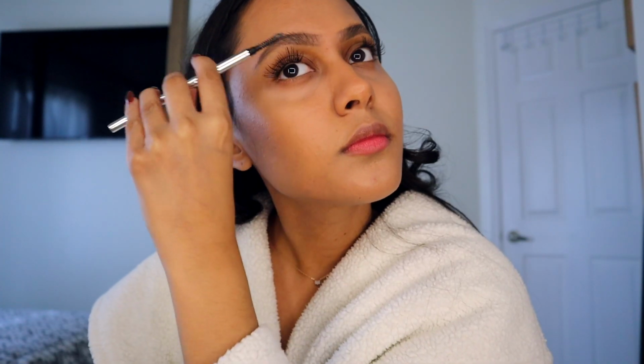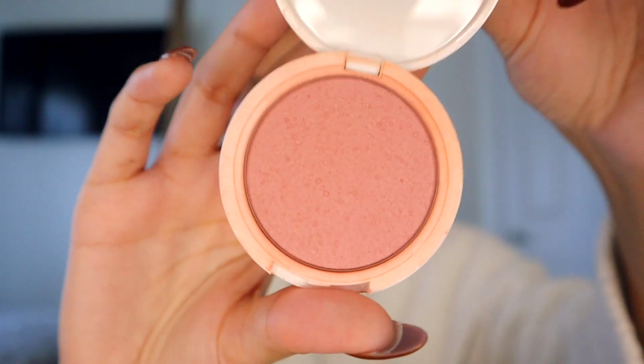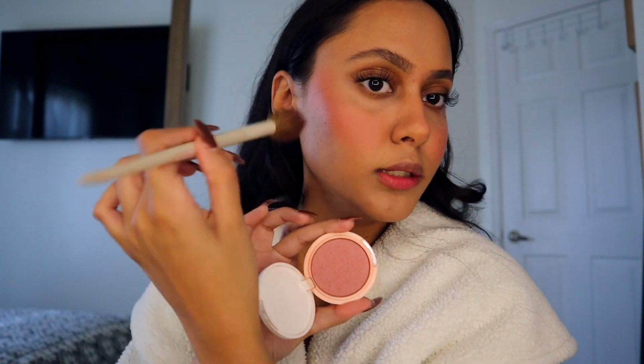Gotta add some bronze because your girl is looking a little pale these days. I'm also obsessed with this blush. I have blush blindness. What are you gonna do about it? Benetton always saves the day. This is the Joan Road pencil in Tawny Nude. This might be too light, but you know what you can do? You can always use your brow pencil as a lip liner, so I'm gonna do that.